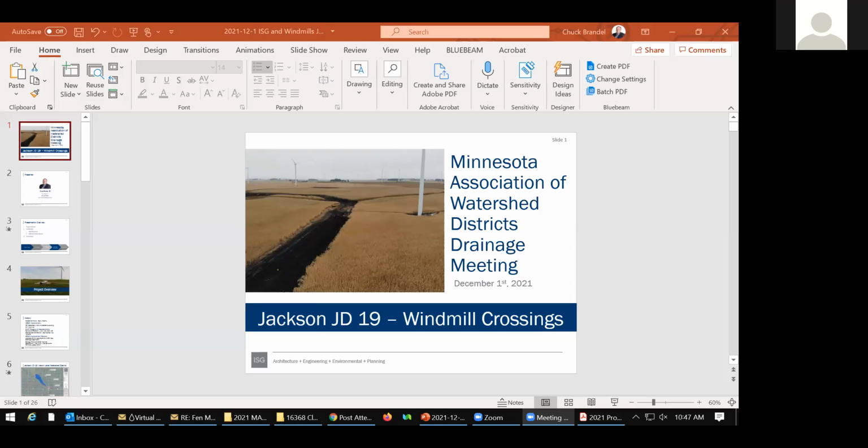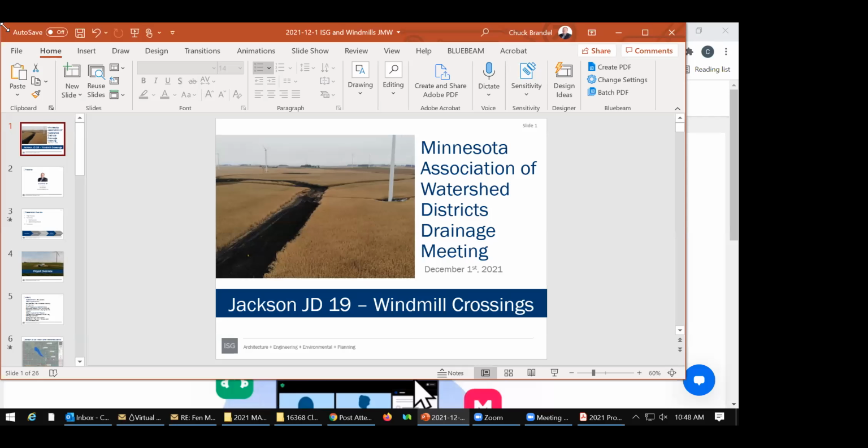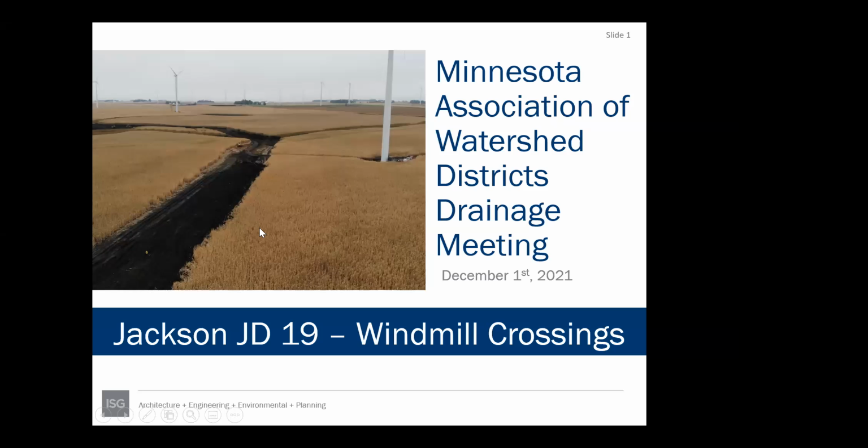Give me one moment and I'll stop sharing my screen here. All right, Chuck, the floor is yours. All right, can you see my screen? I can see the screen, yes, but it's showing your entire PowerPoint presentation. Yeah, let me just see if I can. Hang on. I'm getting there. All right, how about that?